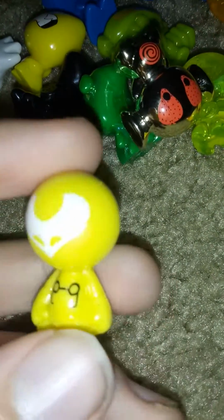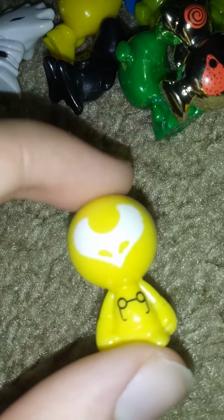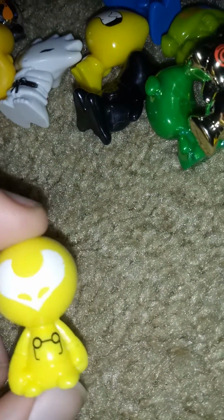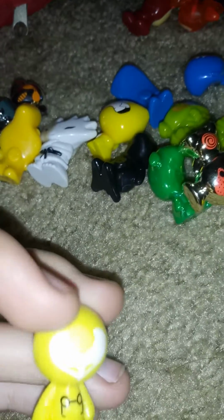Yeah, some of these characters I can't really describe all that much. From what I can try to describe this guy as, number 23, right here, I can only describe it as like a yellow ninja. Well, it appears more green, but it looks yellow to me, however. But I don't really know.